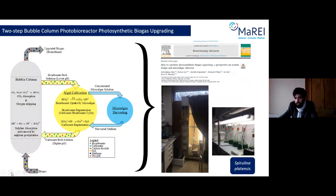So photosynthetic biogas upgrading is basically using algae to upgrade biogas. And how this works is it starts with a bubble column. In the bubble column, we bubble the biogas in. The algae solution is an alkaline solution, so the carbon dioxide goes in as bicarbonate. And then the bicarbonate is food for the algae. When the algae takes up the bicarbonate, it produces carbonate back, and we can continue doing this in a cycle. Once we have the algae, we can harvest it and then produce chemicals.